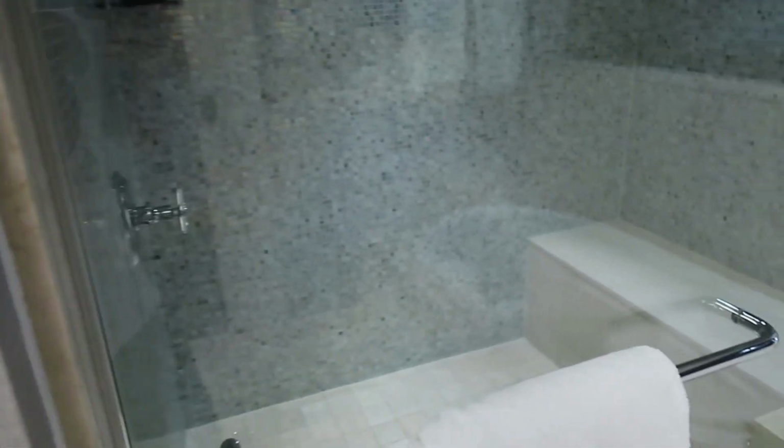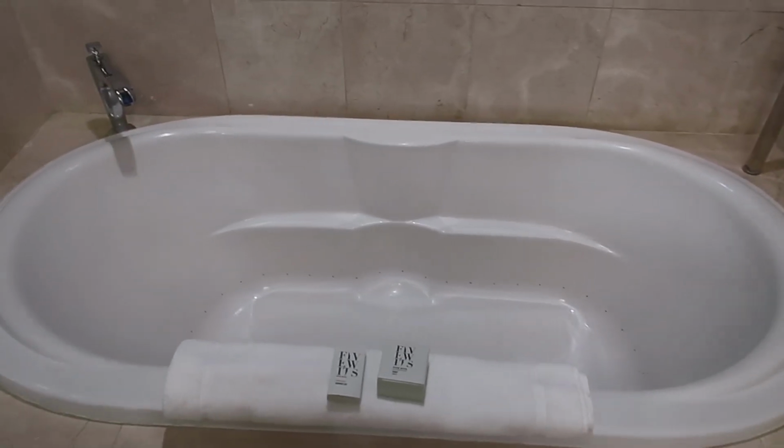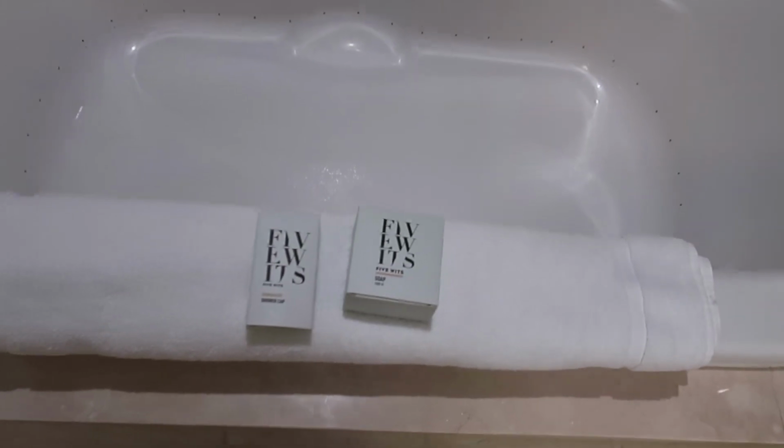Come round to our right, toilet. It's a bit gloomy in here, and switches for lights and the fan. Come out, go to our left. We have a shower, big shower, with a bench. Then we have here, oh look, I didn't realise these earlier, shower cap and soap, and a big bath, which is also a jacuzzi bath, as here are the controls.